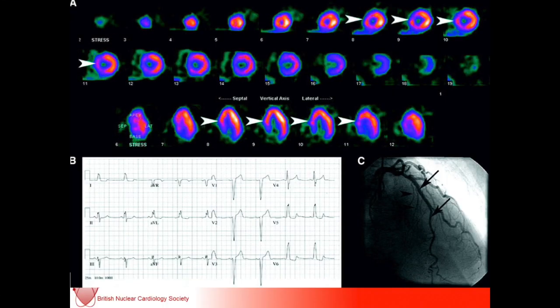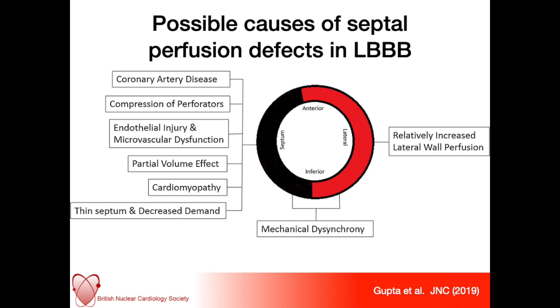So our short axis images at stress, and the arrowheads are pointing to a relative reduction in the septum compared to the lateral wall. There's a broad left bundle on this patient's ECG, and subsequent angiogram shows that there's no LAD coronary artery disease. So this is a relative perfusion defect, artifactual, due to the left bundle branch block. Now there are many reasons why this is thought to happen, largely due to relative hyperperfusion of the lateral wall and hypoperfusion of the septum due to its delayed contractility due to the dyssynchrony of having left bundle branch block.